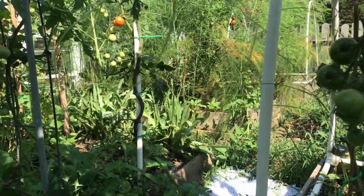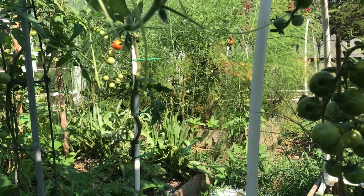This would be a time if you're neatening up your garden. You could be sowing green manures. You could be cutting down your asparagus. That's what I'm gonna be doing for sure. So that asparagus over there, if you can see, it drives me crazy.